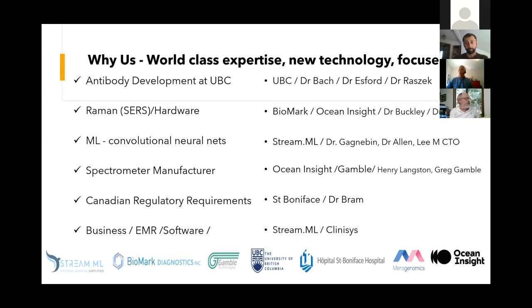So we're working with the folks at UBC, so Dr. Horatio's Box lab. It's a level 3 lab. We've got virologists, genomics folks, antibody experts. We've got machine learning experts as part of this. We're partnered here also with the manufacturer of the spectrometer. So these folks have got global manufacturing capabilities and support. And a part of the team is our regulatory group with years of experience with Health Canada, and then all the software side of the thing too.